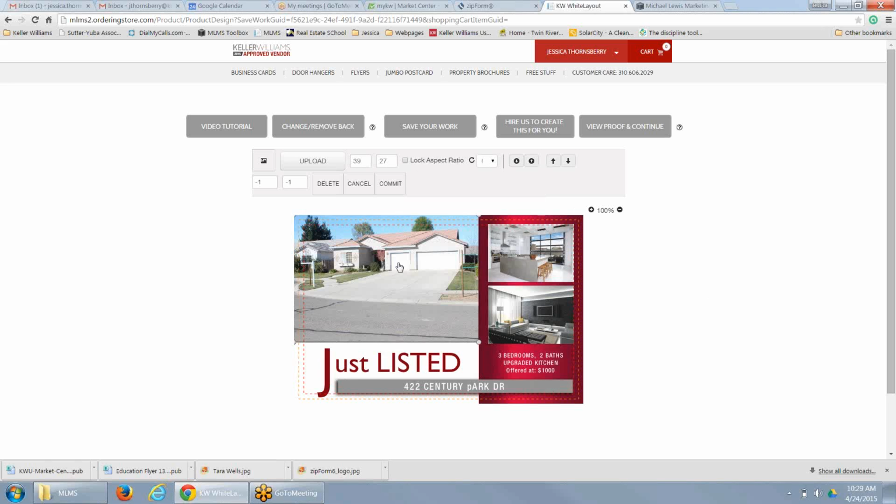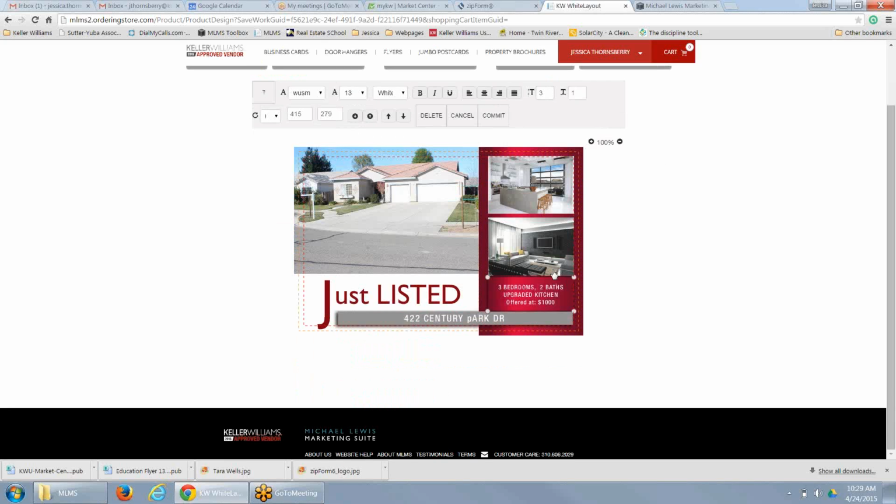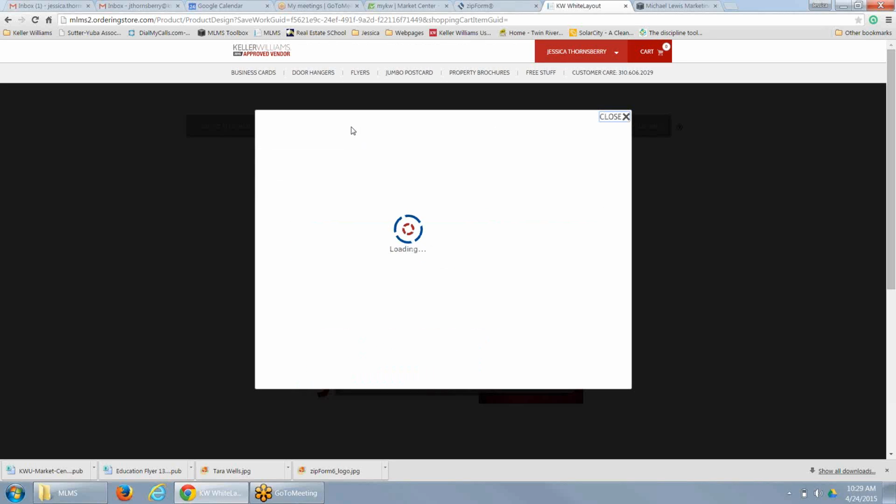Once you have everything edited on the front, you can go to the back. I think that's giving me the option to remove the back.